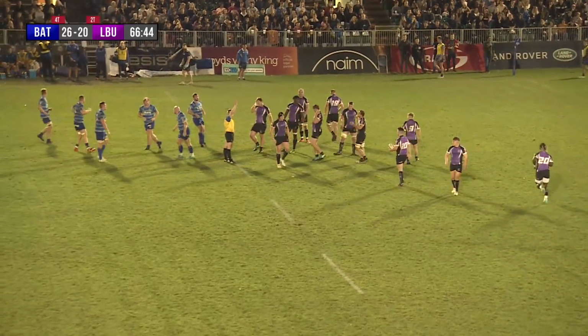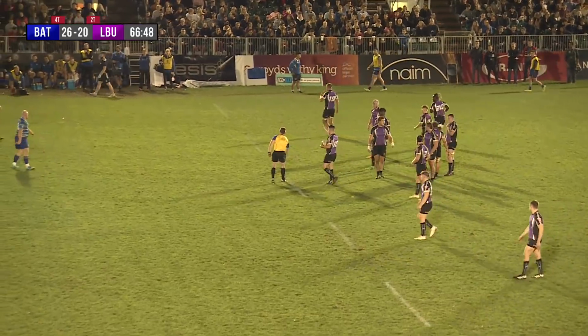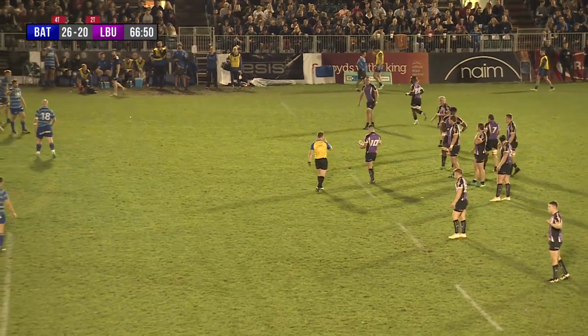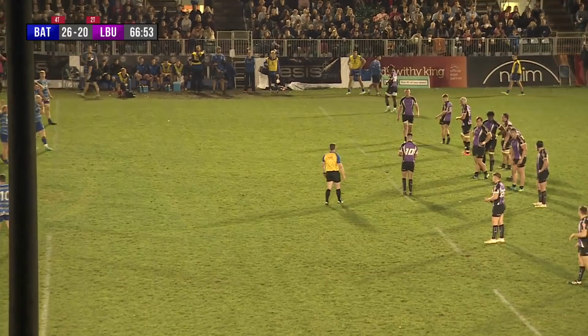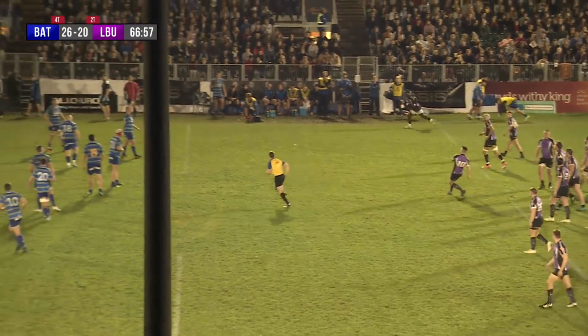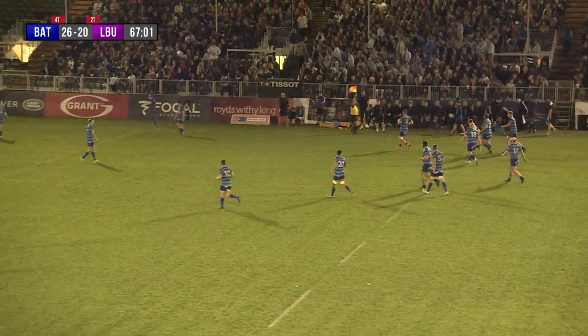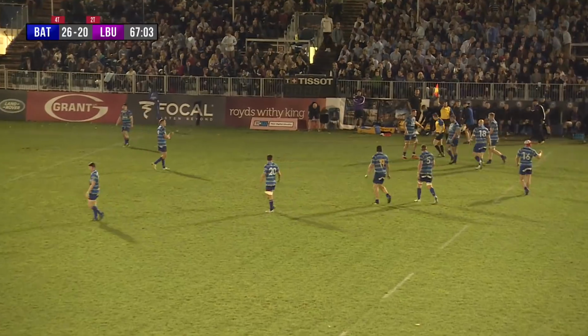And that's no doubt due to the competitiveness of the league as well. It's a cliche that's been repeated again and again, but it rings so true to this league that there is no easy game. You don't look down the fixture list and think, well, that's 4 points there, that's a win there. Every team, you don't really know what you're going to come up against.